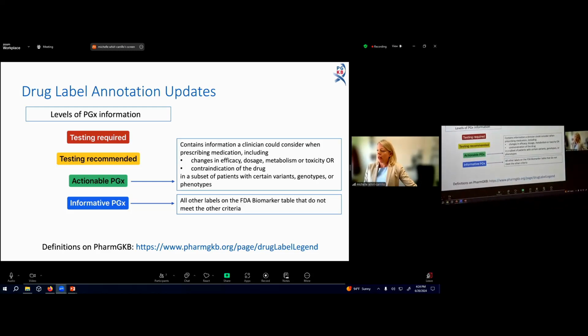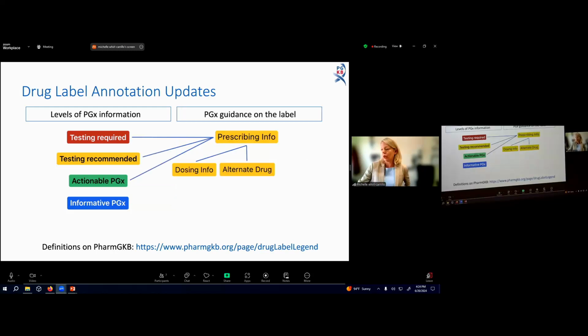And then we created the informative tag for all other labels, because there are some that just don't really talk about any of that, but are still on the biomarker list. So these were our creations. I think that they have been pretty well adopted. People do talk about these levels for labels a lot.